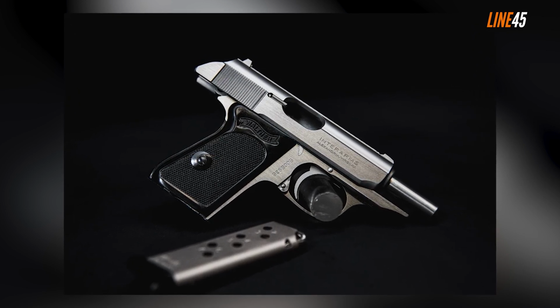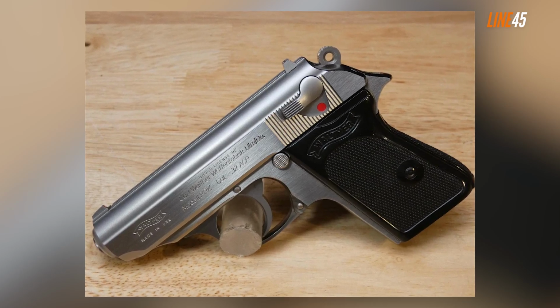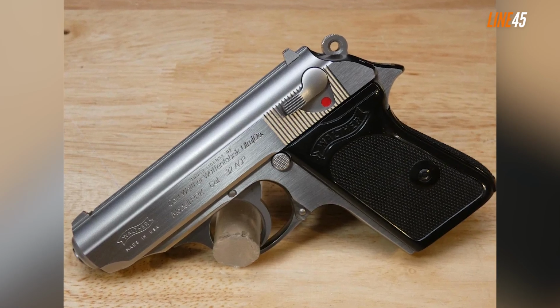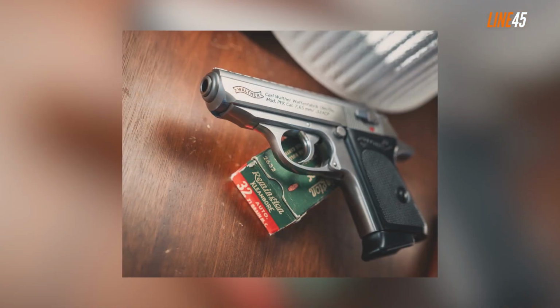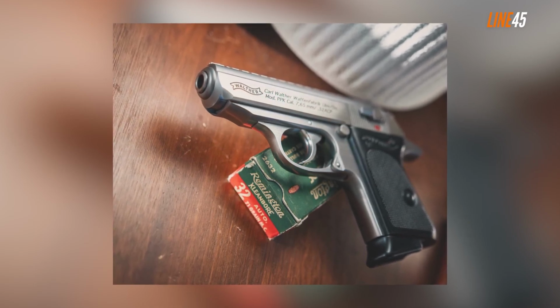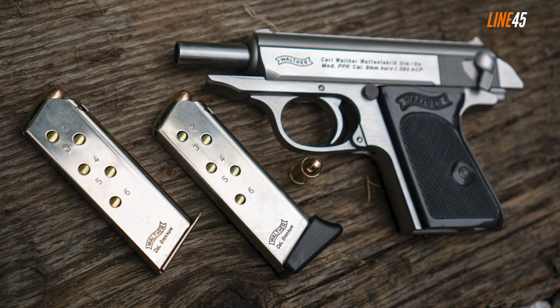It's only an inch wide, and it has a height that lets you carry it comfortably in either your pocket or ankle. Your choice. However, I think the new PPK is better than the original models in terms of ergonomics. For example, it has an extended beaver tail grip to help avoid nasty slide bites. If you want extra real estate on the grip, simply slot its extended mag.